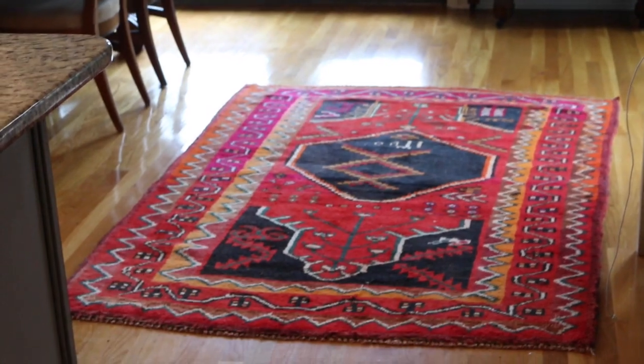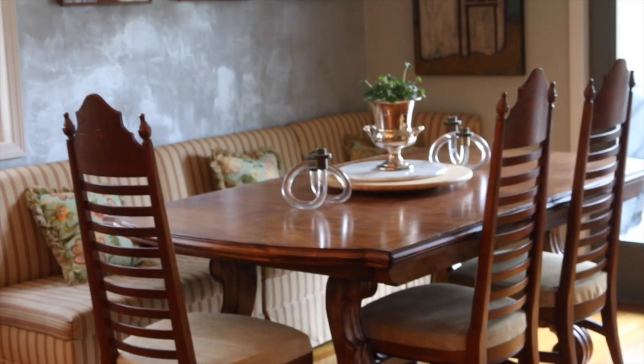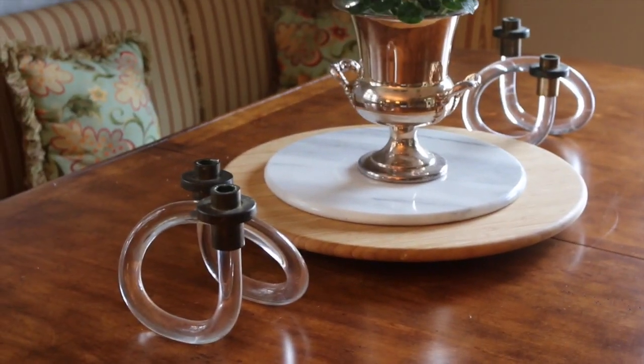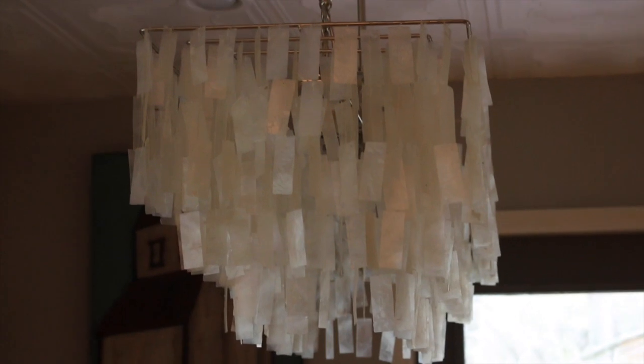Another beautiful red rug. I never saw this one before. And their beautiful table. And those clear things are new. Wow, look at how nice those clear things are. I don't even know what they are. I guess they're for candles. We have a West Elm chandelier. And look at those beautiful ceilings that are not popcorn. Wow, Brooks is really talented. Brooks did these walls.